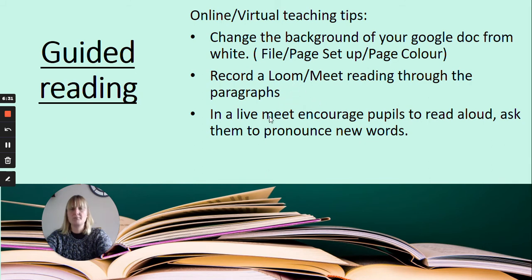And also in a live Meet, encourage pupils to read aloud, to pick out new words, and to pronounce new words, basically to get away from the stigma of new words and worrying about that, and that idea that we can all come across new words. It's a good thing to highlight them and pick them up and help increase everyone's vocabulary.